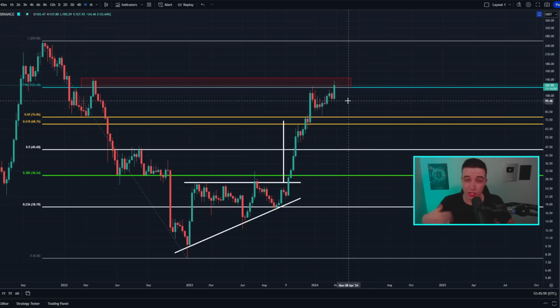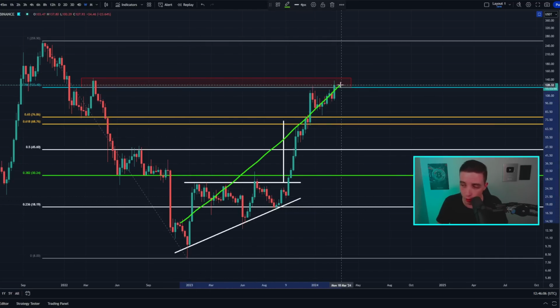And so remember, on smaller time frames, of course, we can see short-term pullbacks and things like that, but on the larger time frames, we're still within a larger bullish trend.